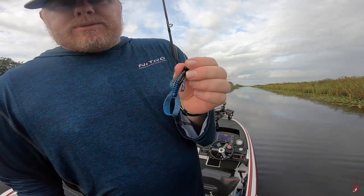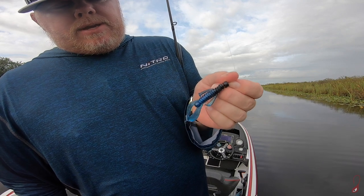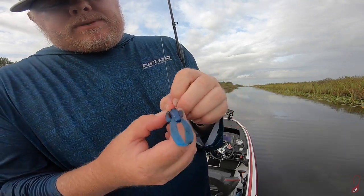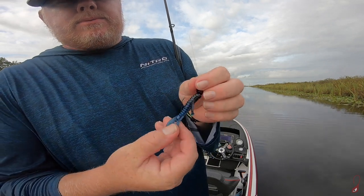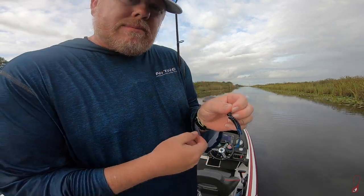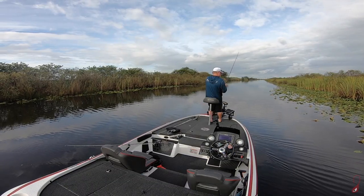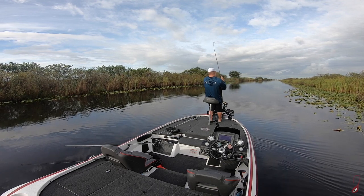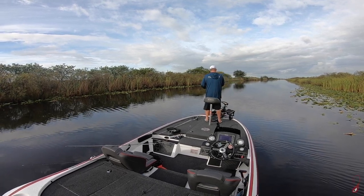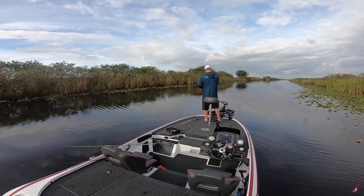It looks a lot like their Structure Bug if you look at it, but again, get the Ned Lock hooks and you can try a whole bunch. But this is just a little crawl. This one actually has been eating better than the missile one so far. He's on it. Whoa, doggy! He's on it.